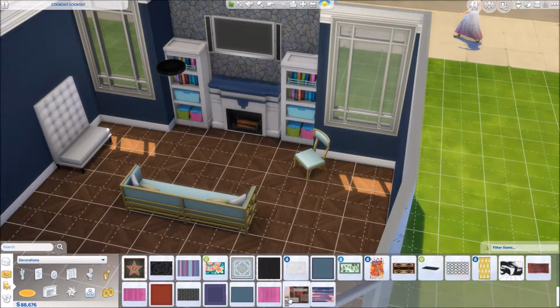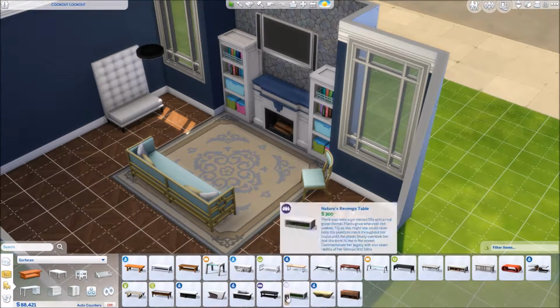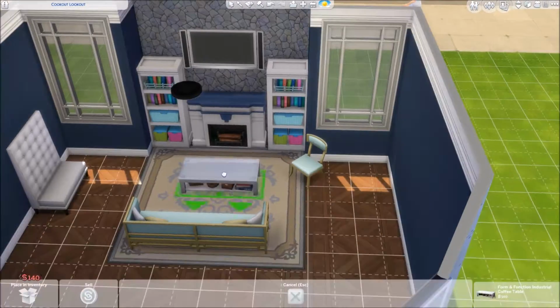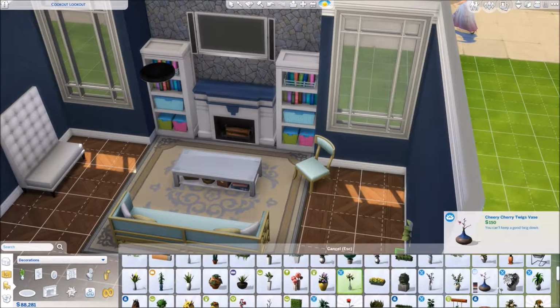So we have the vintage glamour couch, the chair, and then I love that high back couch. I think it fits in perfectly with the vintage glamour stuff, and there's kind of different tones of blues and golds and whites along in this room.